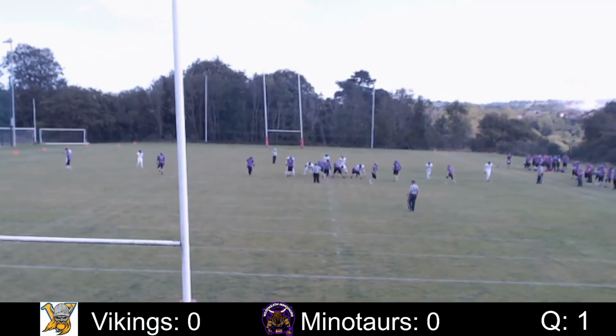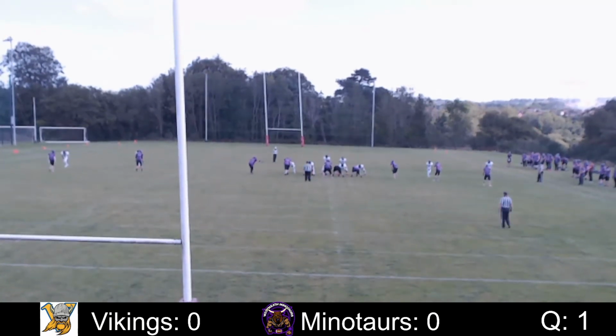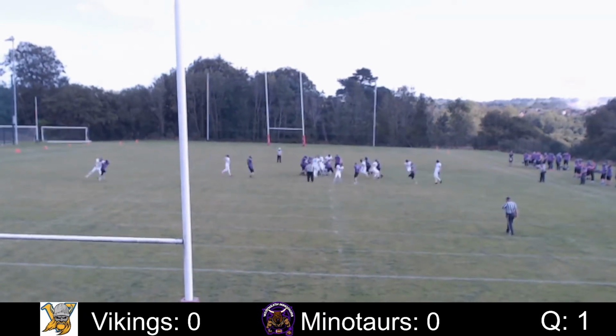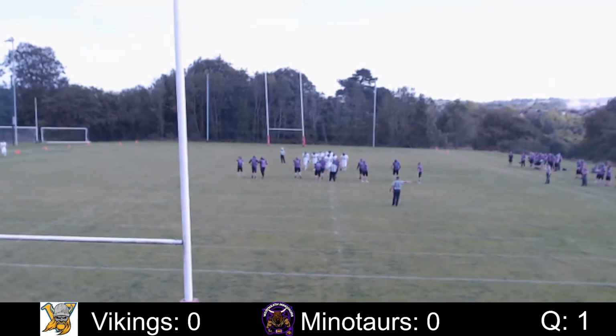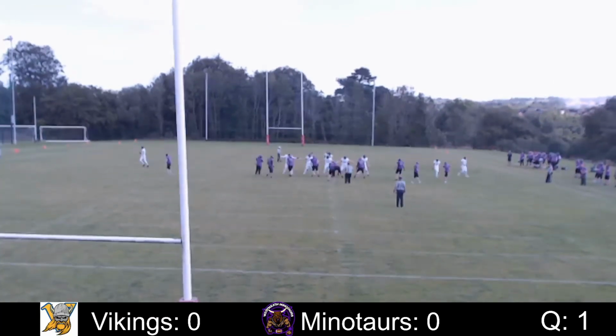Vikings out and spread, two wide receivers to the right and the left. Running back in the backfield again. Great tackle, swarming defense by the Minotaurs. Nothing up the middle. 5, 6, 7 yards, not 100% sure. Looks like six. Yeah, looks to be third and six here for the Vikings, heavy set.